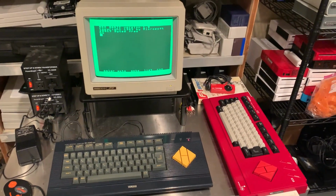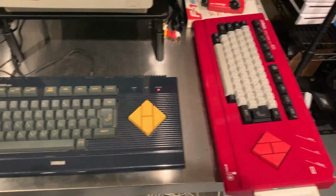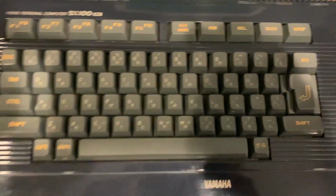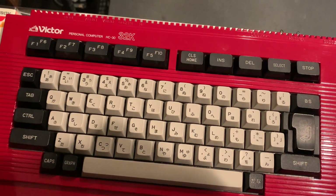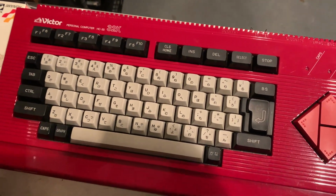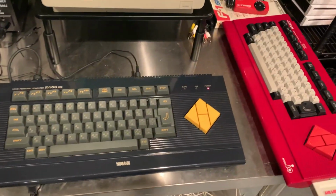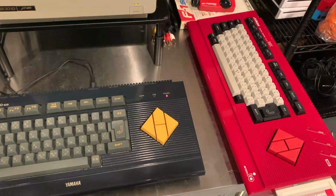And that brings us to, oh, this, look at this. Wow. Okay, so where do I start? These are MSX machines, Japanese MSX machines. This is a Yamaha, and this is a Victor. Victor is JVC. JVC stands for Japan Victor Company. So in Japan, they call JVC Victor, or they did. These are the same machines. They're just branded by two different companies.